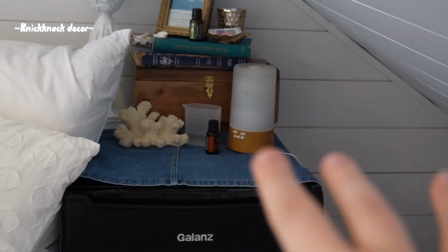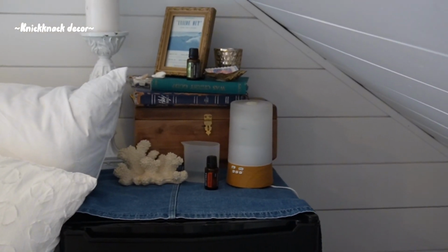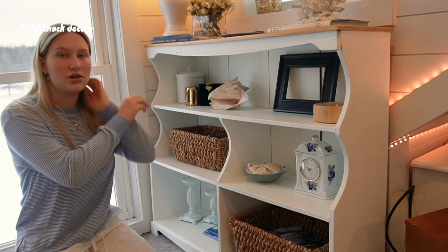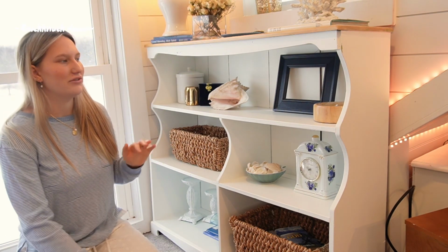This jean I got from a dress that I thrifted, and then everything else is either something my mom gave me or little knickknacks that I've thrifted, just little pieces that I've put together and put on top of each other. There's a lot going on this shelf. I'm just going to point to everything that is thrifted, and then some of the things that I've just picked up around my house, like what my mom gave me.